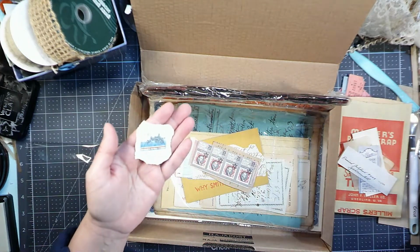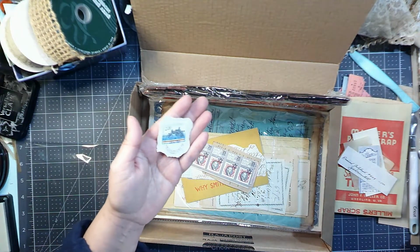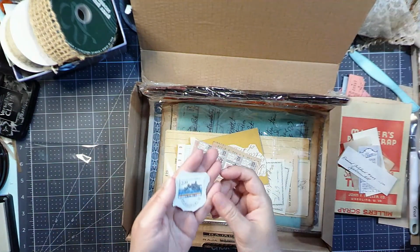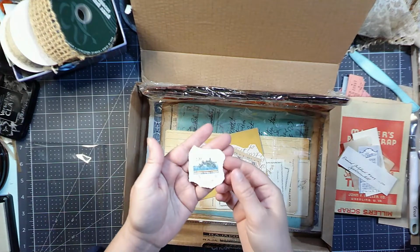Is my light too bright? Try that. That might be a little better.